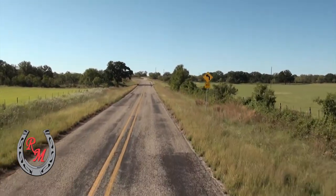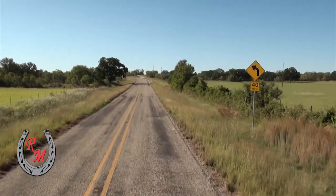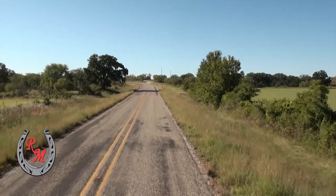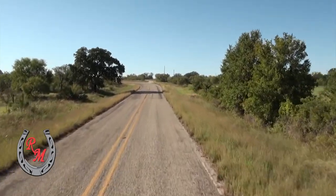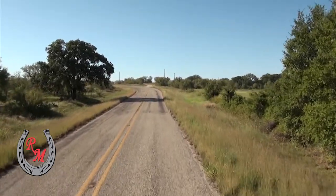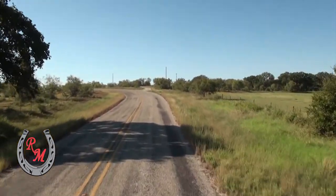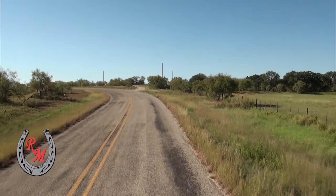Today we're right off FM 502, that's a blacktop we're on. We're headed to look at the Woodruff, 316 acres. Absolutely a beautiful ranch. Big oak trees, big hills, big views, lots of deer. I'm going to show it to you and let's take a look at it.